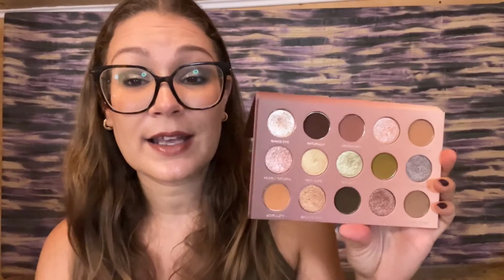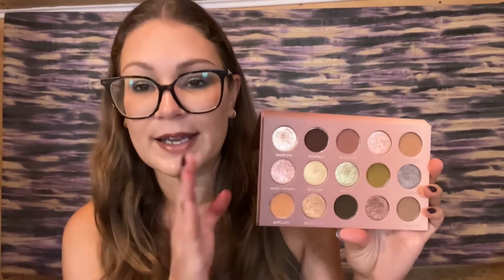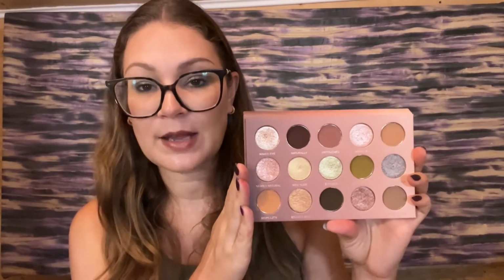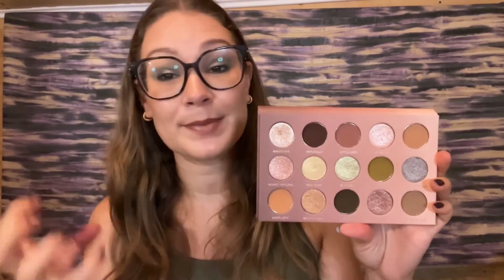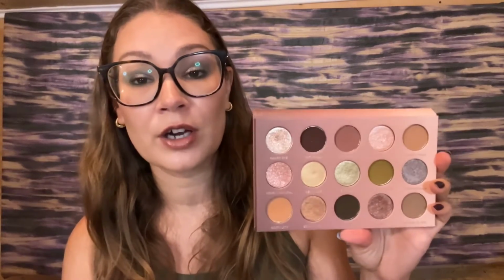It was coming from Australia. I hadn't purchased anything from Glaminatrix. They came out with the Rich Romantic, and then I think that I purchased the Rich Romantic with this palette at the same time, and I'm so happy that I did because I think it was during the last batch of Nearly Natural before she decided to discontinue it. So I'm very happy that I didn't miss out on this palette.